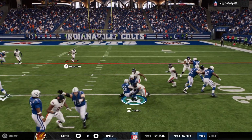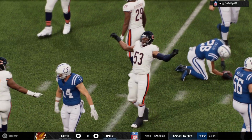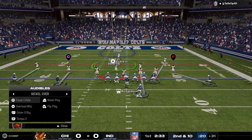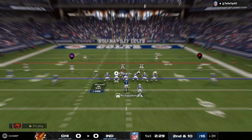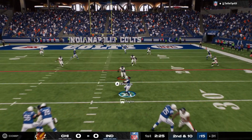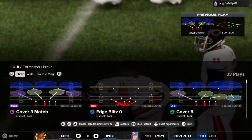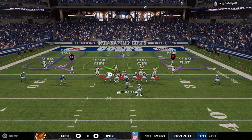Here's the first carry for Jonathan Taylor. And they had that one contained right at the line. Hit made by T.J. Edwards. 2nd and 10. Need to get some positive yardage here. From the shotgun, it's Richardson. That's brought in. It's his back, Jonathan Taylor. And they limit the damage, just a few yards on that gain. Hit made by T.J. Edwards.